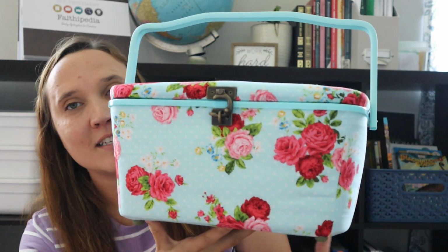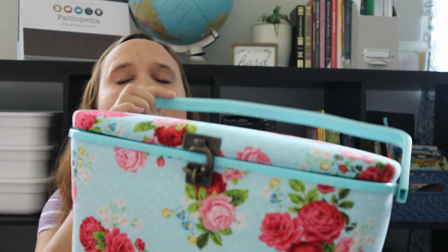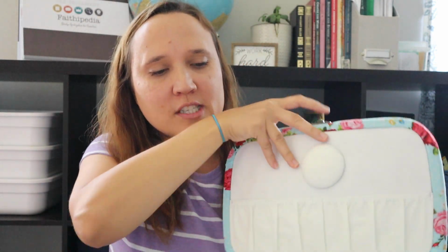Now this was so fun. Sophia is actually taking a sewing and crocheting class at our co-op, and this was just so sweet to watch her pick out. We went to Walmart and Target, and she saw this, and her and my mom were just precious picking out the things for her class. So this is her little sewing box for her sewing class, and it's just so cute.